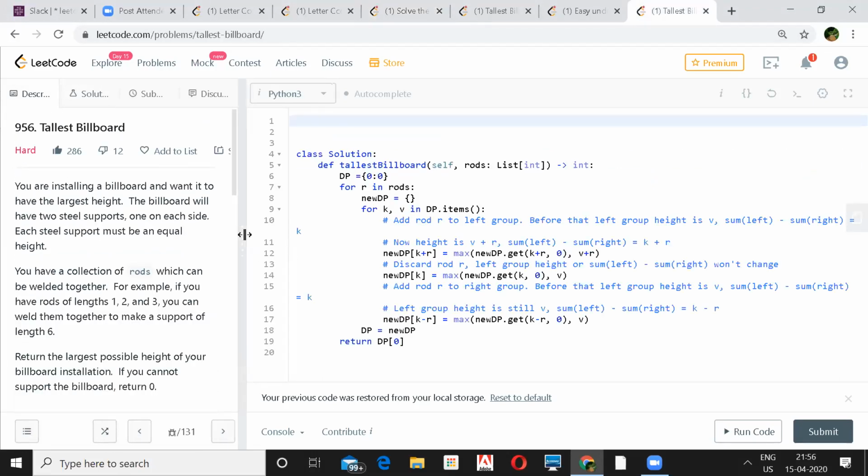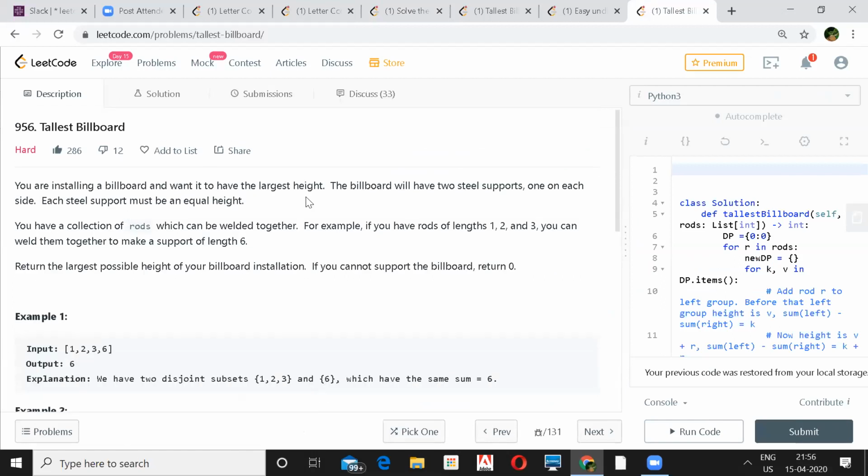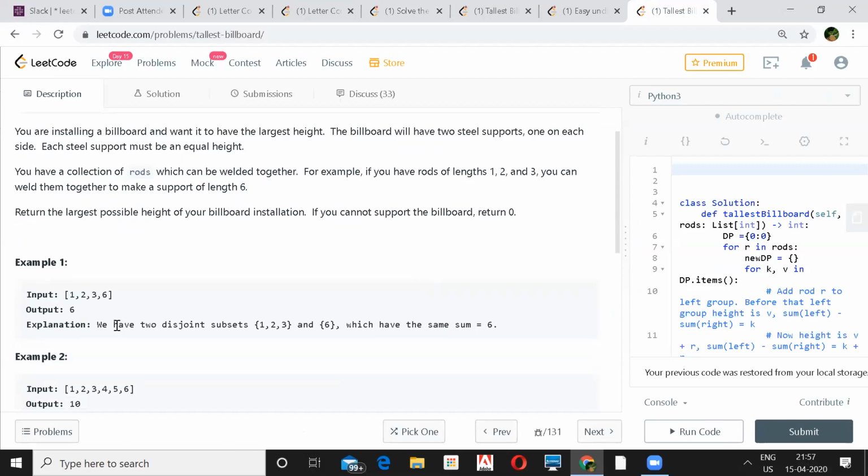Okay. Yeah, tallest billboard. So you are installing a billboard and want it to have the largest height. The billboard will have two steel supports, one on each side, and each steel support must be of equal height. You have a collection of rods which can be welded together. For example, if you have rods of length 1, 2, and 3, you can weld them together to make a support of length 6. We need to return the largest possible height of your billboard installation. If you cannot support the billboard, return 0. Okay. So in this case, they have 1, 2, 3, the maximum height to which they could go is 6.